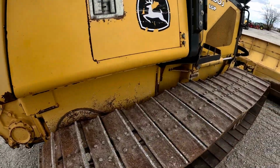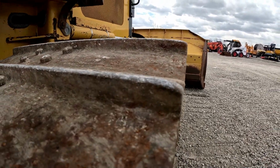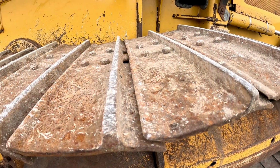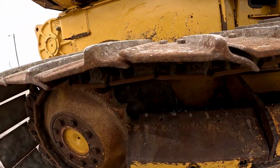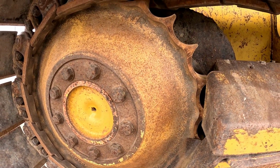Coming around to this side, we'll look at the undercarriage on this side. It matches up really similar to the other side. Grousers are about the same. Back side of the pads, as you can see, like I said, they've got a little bit of a wave to them there.